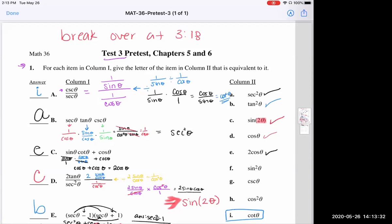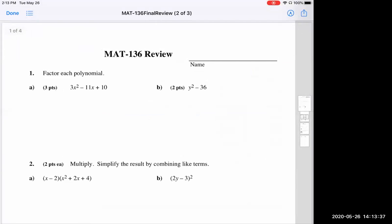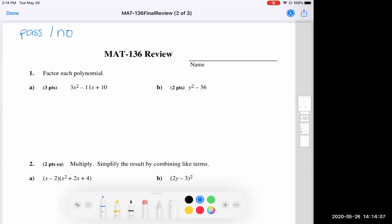Okay, so what I wanted to work on today is your review for your Math 136 portion. I want you to only focus on this, like the little blinders they put on animals, on the horses. I want you only to focus on this because this is part of your final grade, and this is the only thing I'm going to use to determine what your grade should be. There's only two options: pass or no pass. And I hope all of you get a pass.